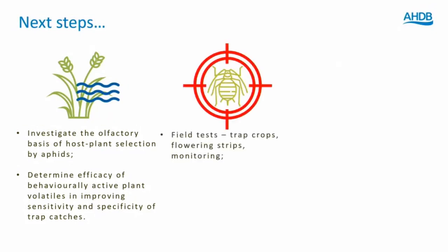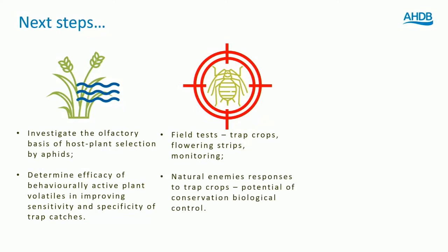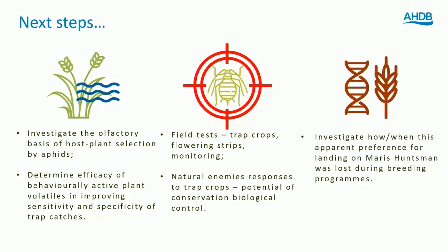And secondly, as I said, I'm carrying on a few tests looking into the trap crops, but I also want to combine that with flowering strips and monitoring. And I also want to record the natural enemy response and what is the potential of combining trap crops with conservation biological control. And finally, I'm looking to investigate when or how this apparent preference for landing on old varieties, such as Huntsman, was lost during breeding programs when we had this shift towards semi-dwarf varieties.